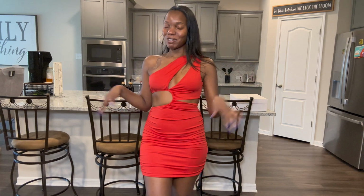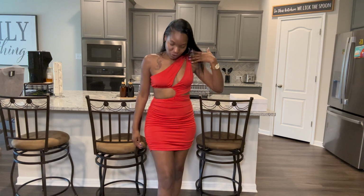Definitely cute, but I feel like it's not doing too much, because some dresses can be doing too much and you'd be like, that ain't even cute no more. It's kind of trashy. But this dress do not give those vibes. So I definitely love that for me. So this is how it looks.